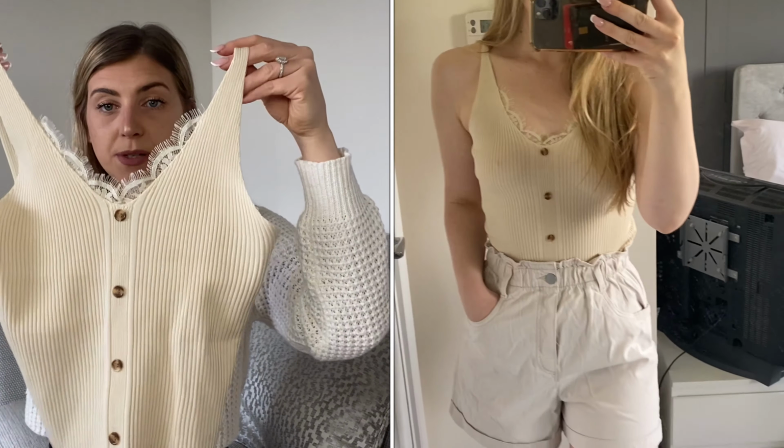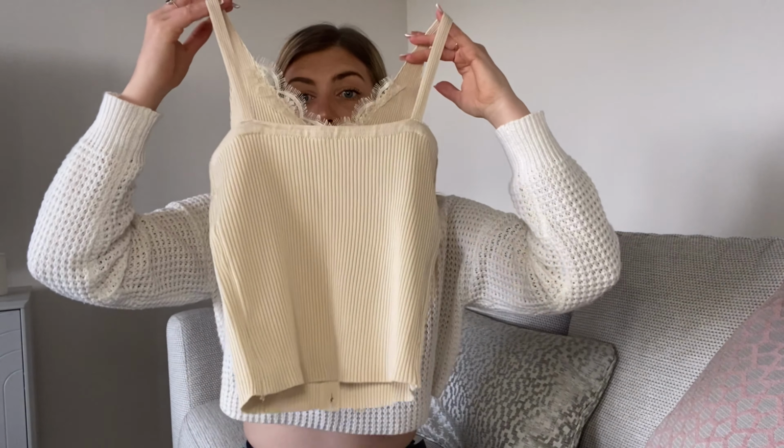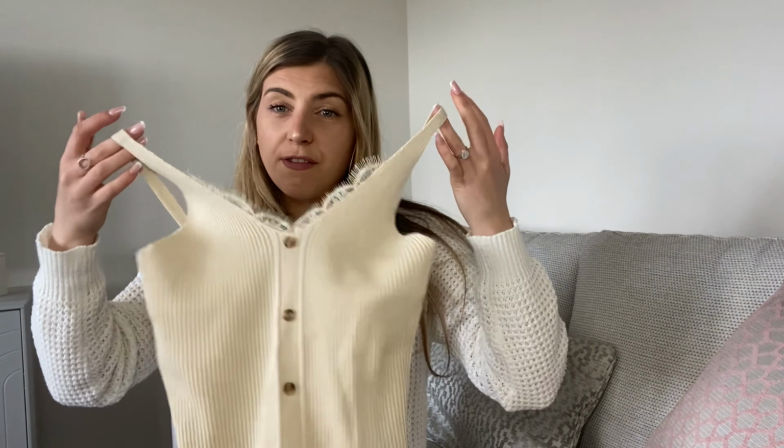And it's just this ribbed cami. At the back, the straps go a little bit thinner. And I just thought this, again, is a really nice top with jeans or shorts. If, say, you go out at like 3 o'clock in the afternoon and it's lovely and sunny and you go into a beer garden, this with some shorts and some sandals or Vans would just look lovely. And I just thought this is more of an out top than an everyday top.